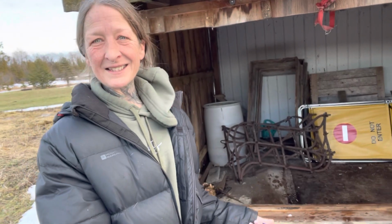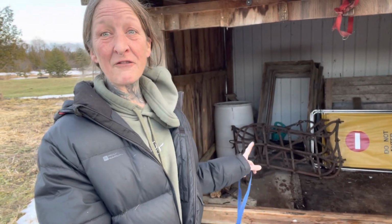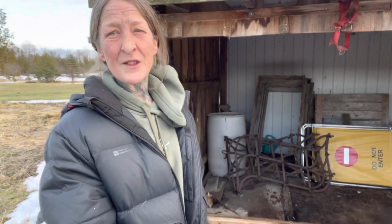I was salvaging some stuff today. Look at this cool old antique, some kind of farming equipment, but I want to make a fence out of this. There's 3 panels. They're pretty heavy. They were over there. I brought them in. Come on, potato. Yeah, and the bunnies are hopping around.